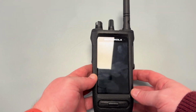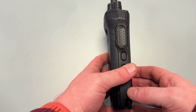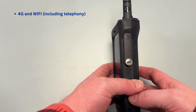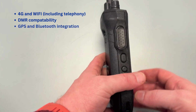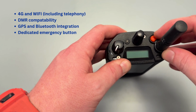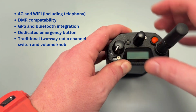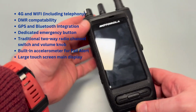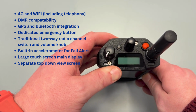This is the Motorola Ion, designed and built to keep your workforce connected anywhere you do business. Full Android operating system, 4G and Wi-Fi connectivity, including telephony, DMR compatibility, GPS and Bluetooth are integrated with a dedicated emergency button on the top, a traditional 2-way radio channel switch and volume knob, built-in accelerometer for full alert, a large touchscreen main display with a separate top-down view display to show pertinent information.